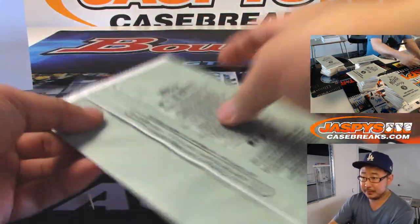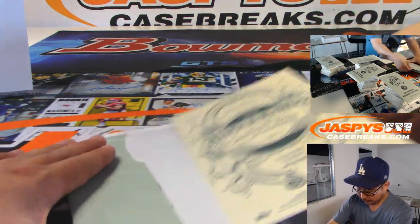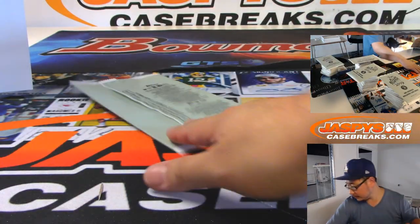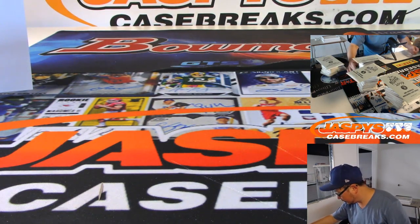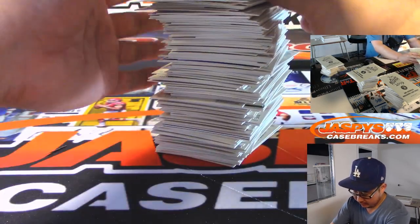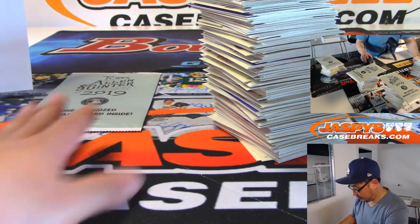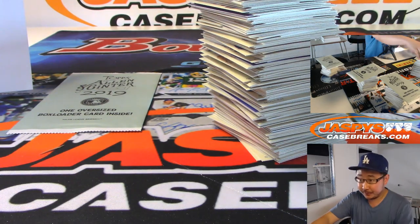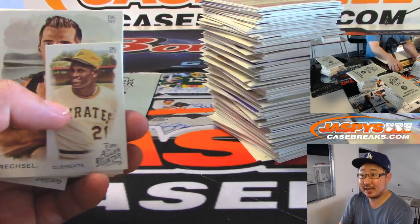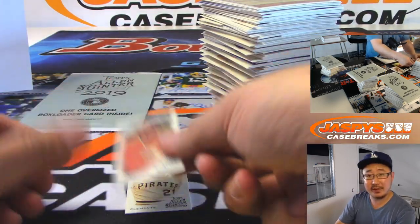All right, box topper. It's Gleyber Day, Gleyber Torres, Yankees. Let's slide the next stack over here. All right, good luck, everybody. Don Rabb is saying, and Lauren is saying, if anybody builds the horse set, they'd be interested in buying.